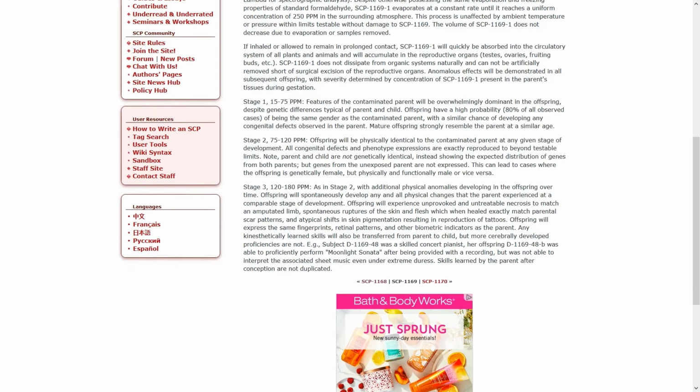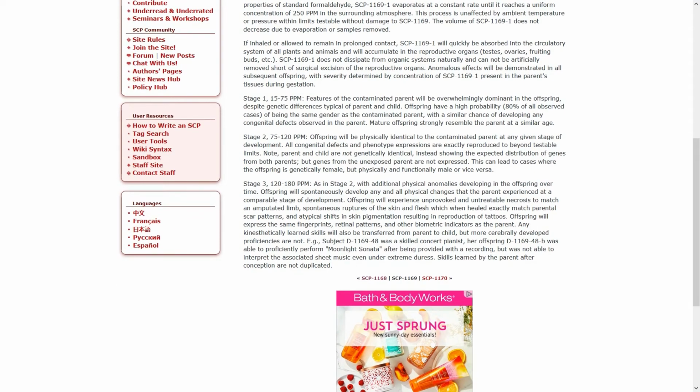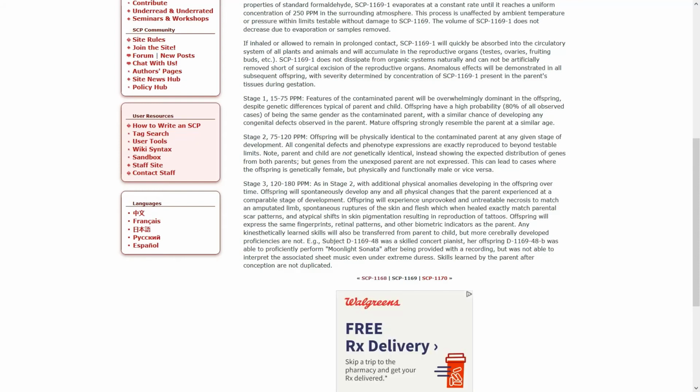If inhaled, or allowed to remain in prolonged contact, one will quickly be absorbed into the circulatory system of all plants and animals and will accumulate in the reproductive organs, testes, ovaries, fruiting buds, etc. One does not dissipate from organic systems naturally and cannot be artificially removed short of surgical excision of the reproductive organs. Anomalous effects will be demonstrated in all subsequent offspring, with severity determined by concentration of one present in the parent's tissues during gestation. Did the babies turn into giraffes? It sounds like they're going to turn into giraffes.